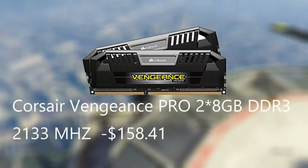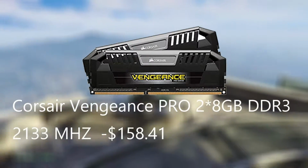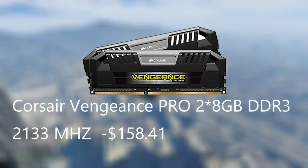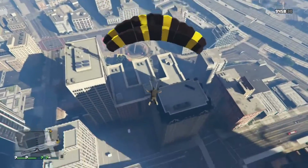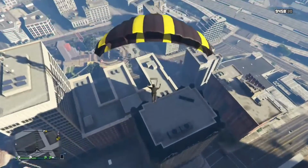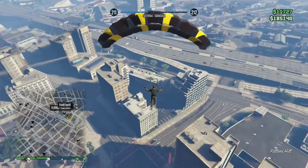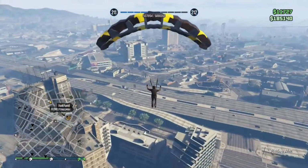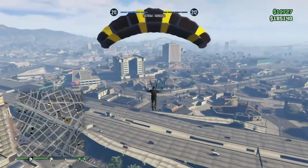For RAM, I went with the Corsair Vengeance Pro 16 GB, 2 x 8 GB DDR3 DRAM. It's clocked at 2133 MHz. That's the max our motherboard can support. It's a memory kit. Dual channel RAM is always better than a single stick, so 16 GB of Corsair Vengeance Pro costs nearly $84, but this RAM is going to get you everything.